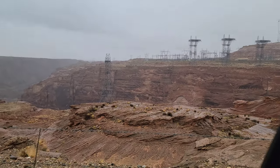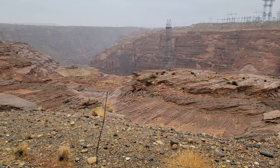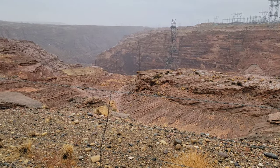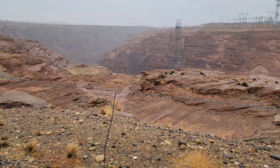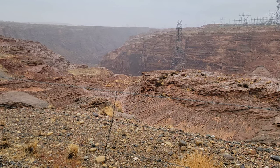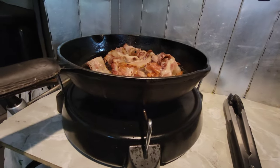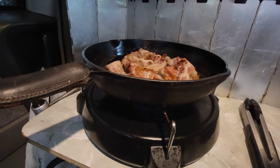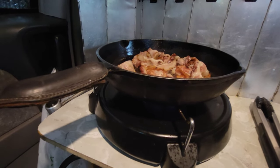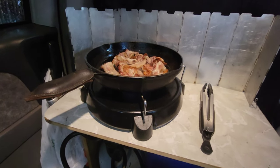So this is where I camped at last night. It's just off the side of the road, but down there is the Colorado River. So it's really pretty, not the most accommodating spot, but good for a night. I'm probably gonna stay at the Walmart tonight. I have my cast iron skillet. This is a vintage cast iron skillet. I love this thing. It's over 50 years old, and I pretty much cook all my meals in this one pan.